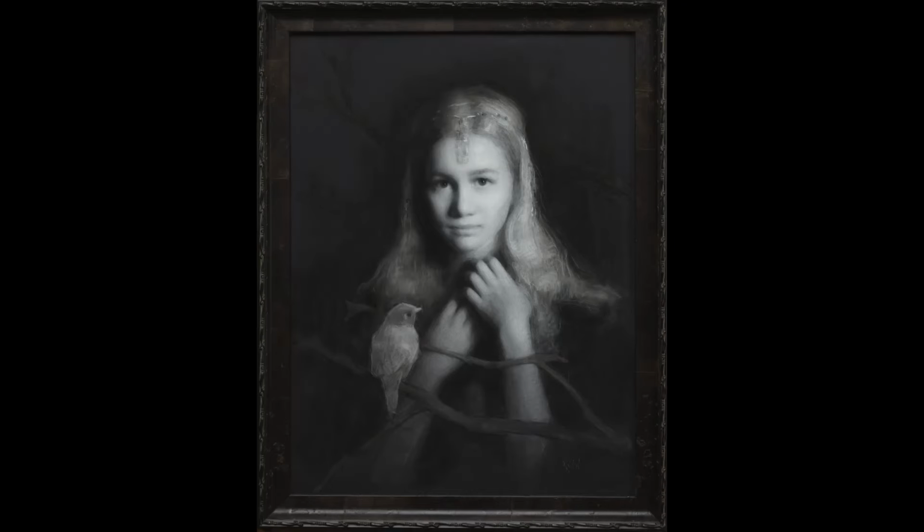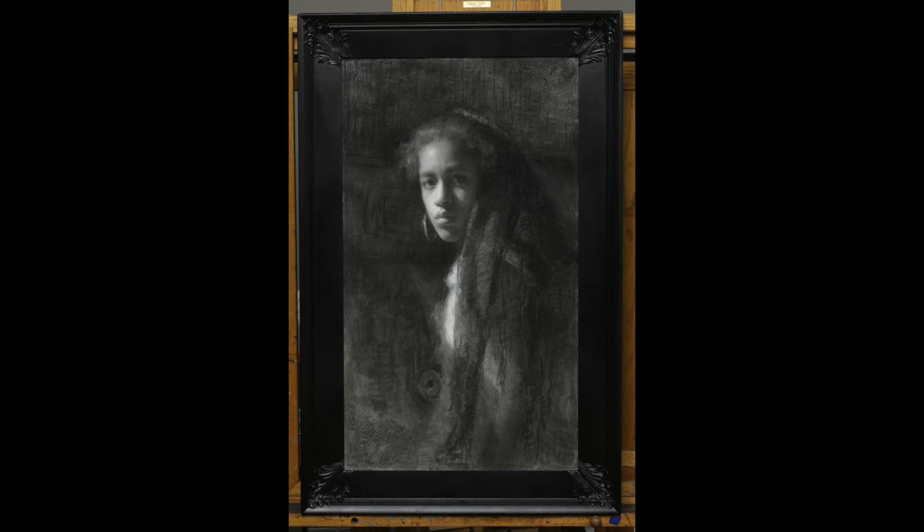The last 2 drawings that I did are here. This is a white pastel, white chalk on a black paper, and I made up the branches and the bird, and I was a little nervous about that, but I was excited about putting animals in. And then this is just a bigger charcoal, I think it's a 40 by 26, holy cow. But those are the last 2 drawings I've done for a while.